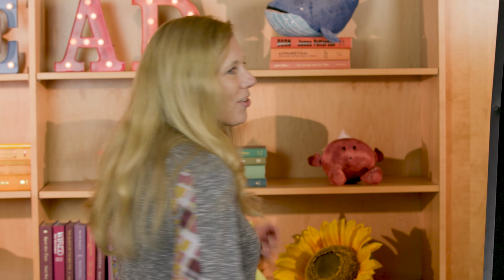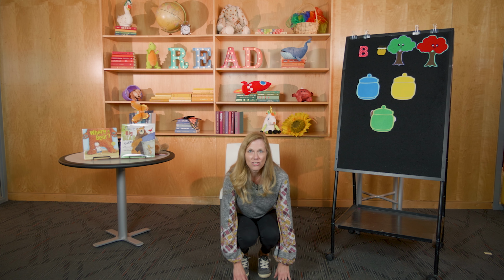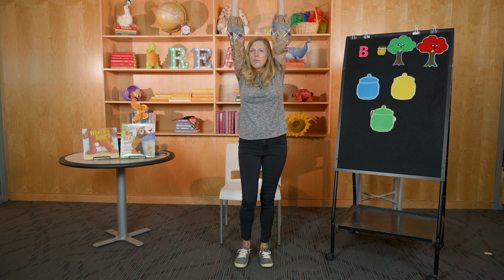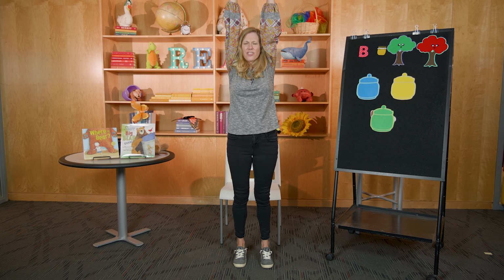Brown bear, turn around. Brown bear, touch the ground. Brown bear, reach up high. Brown bear, touch the sky. Oh, reach and stretch, good job.